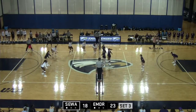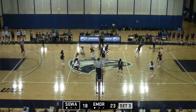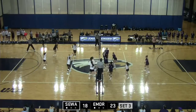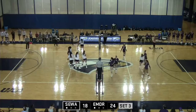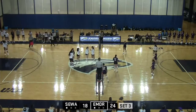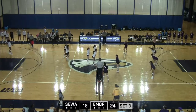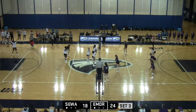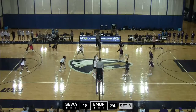18 serves 23. Thompson with a good pass. Dug up by Sewanee. Stewart, that never came. And there is set point on the board. 24-18. Emory with a bushel of set points now. They'd like to end it quickly and move on and try and win this in a 4th set without any drama behind it. This one passed off the net.